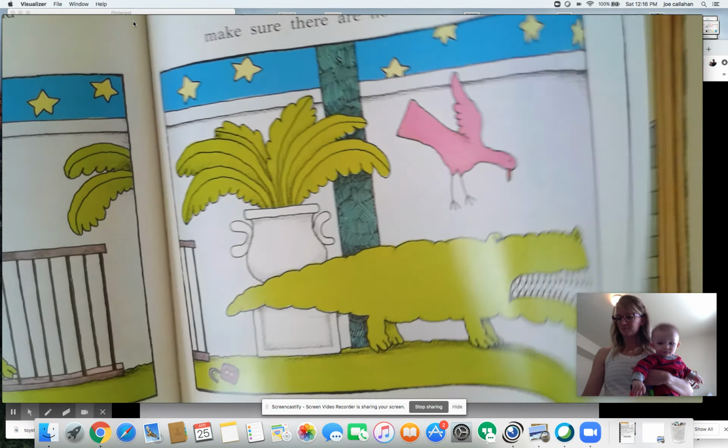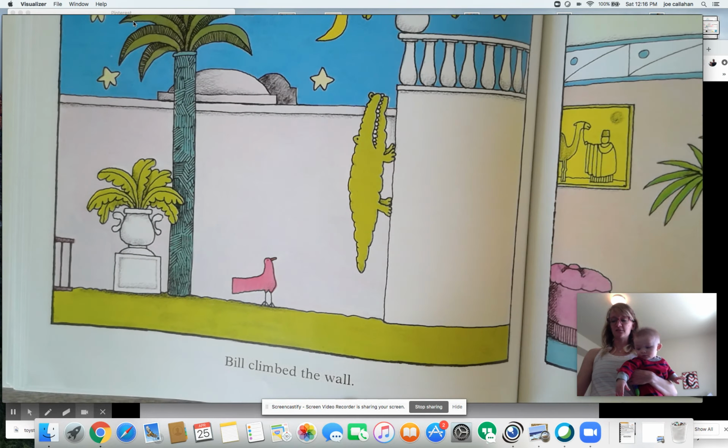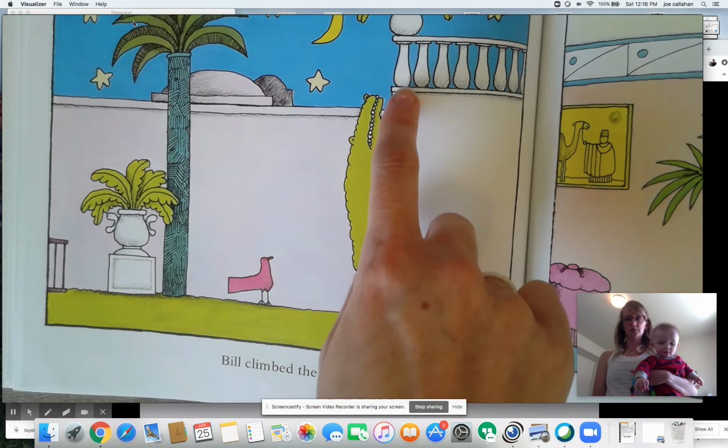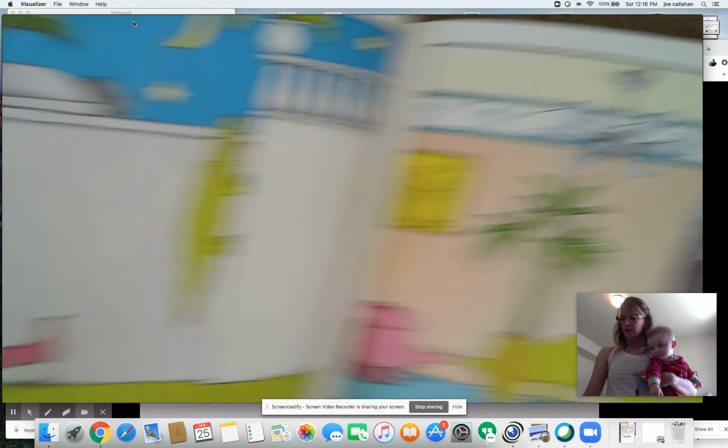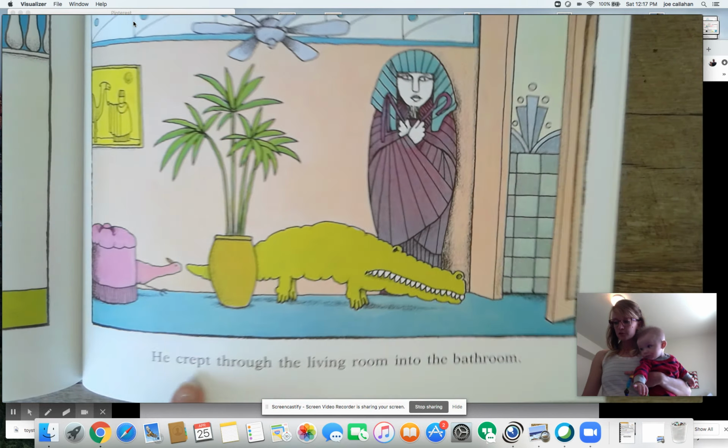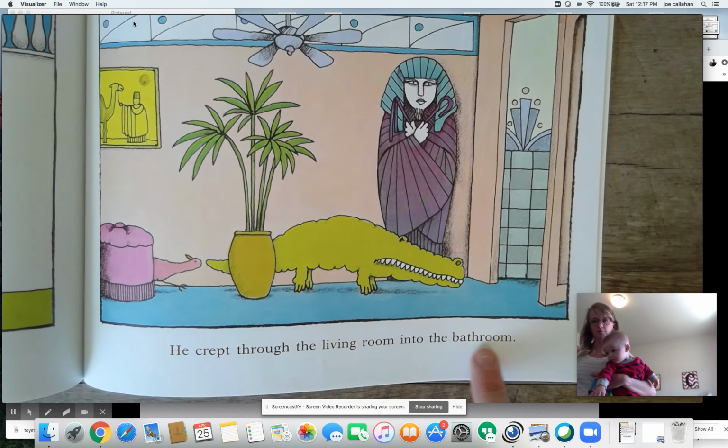Bill climbed the wall. That's a funny picture. Have you ever seen a crocodile climb a wall? We don't have very many crocodiles around here. He crept through the living room into the bathroom. You've seen that page before.